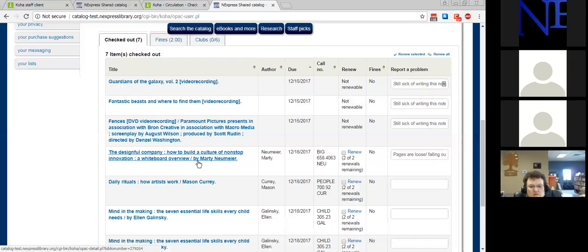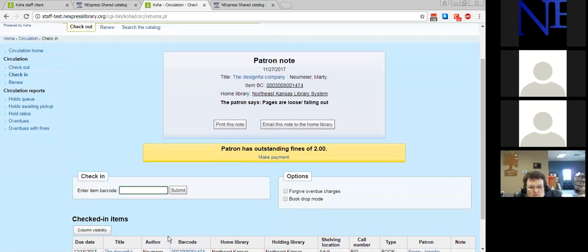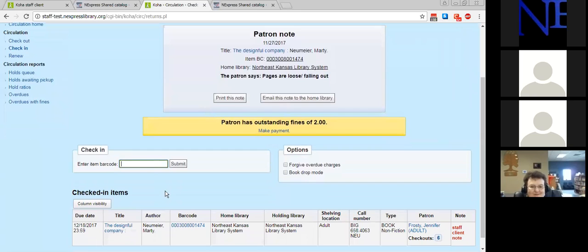And then once you click on either print this note or email this, it does put the cursor back here so you don't have to manually go through and do that. So that's gone through a lot of refinements since the first time I showed it to people almost a month ago, I guess now. Well, no, what is today? We're still in November, it's 20 days, so it's been a long 20 days.